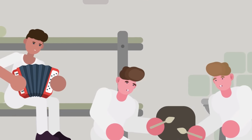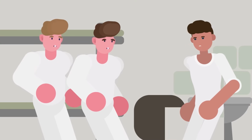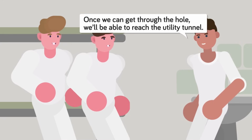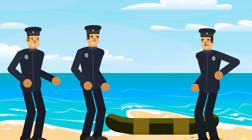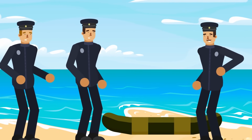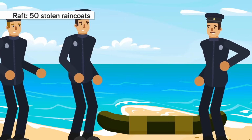They did this over weeks while Morris would play an accordion to drown out the scraping sound. As the hole got bigger, they placed over it a piece of cardboard that looked just like the wall. They knew very well that once they were able to get through the hole, they could reach a utility tunnel. This became a kind of storeroom. Those guys knew very well that even if they did get over the wall, they'd have to get through the water. So they spent months building a raft and they hid it in that tunnel. This raft was created by sticking together around 50 raincoats they had stolen.